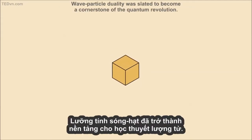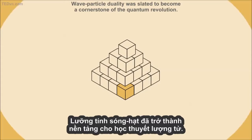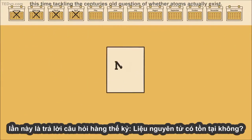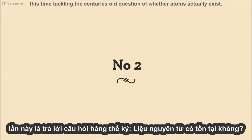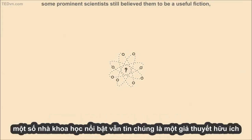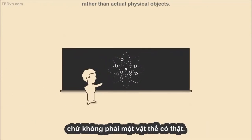Wave-particle duality was slated to become a cornerstone of the quantum revolution. Two months later, in May, Einstein submitted a second paper, this time tackling the centuries-old question of whether atoms actually exist. Though certain theories were built on the idea of invisible atoms, some prominent scientists still believed them to be a useful fiction rather than actual physical objects.